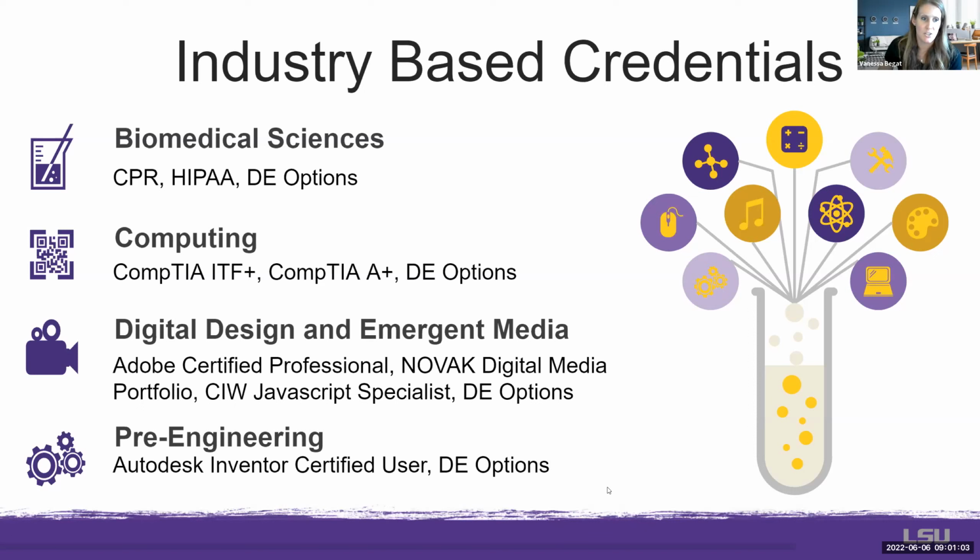Computing, digital media, and engineering all have various options for industry-based credentials. So the credential depends on which class you're taking. Some of them require multiple courses. I know this digital media portfolio will require students to participate in multiple digital media courses so that they can put together a meaningful portfolio.